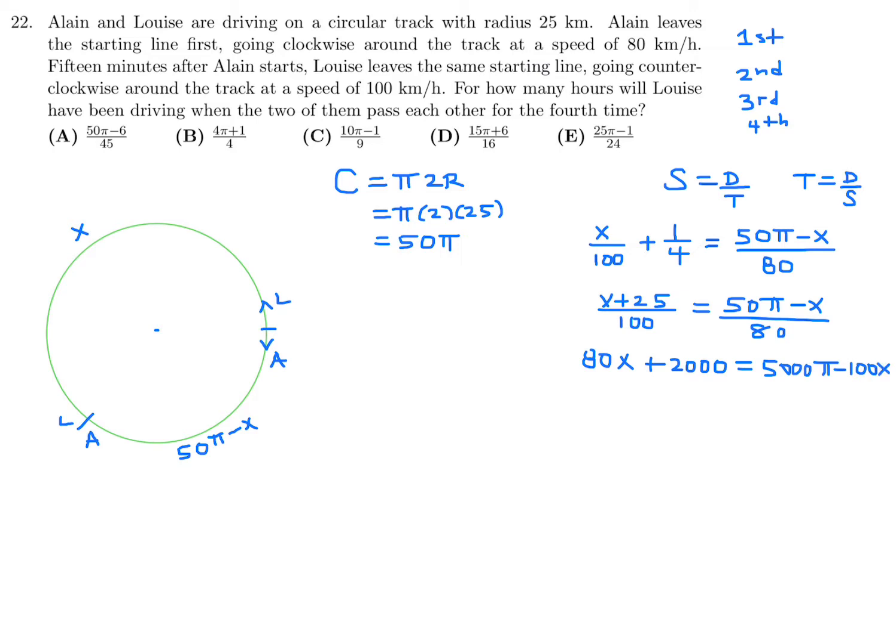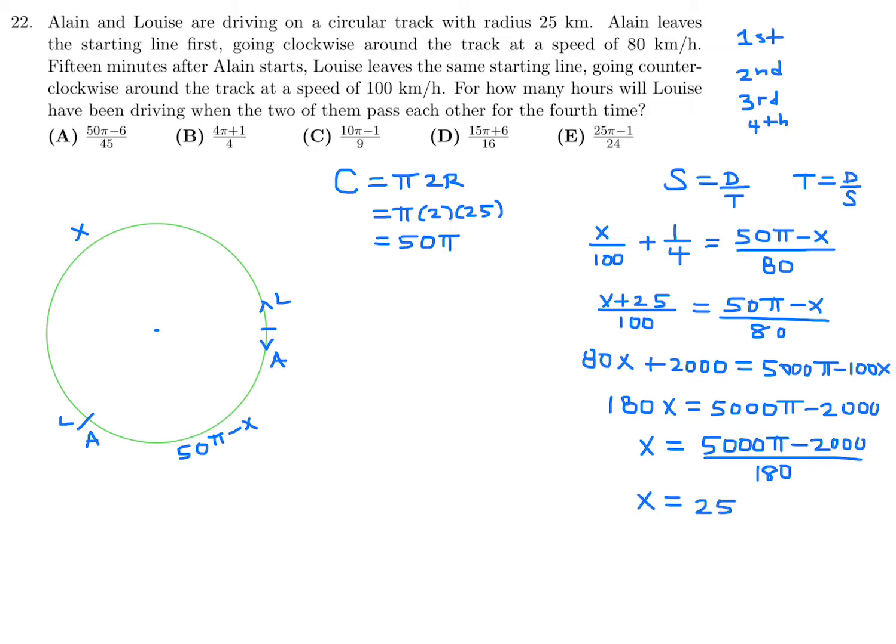Okay, so it looks like it's 180x is equal to 5,000 pi minus 2,000. And then x is equal to this 5,000 pi minus 2,000 over 180. And probably helps if I get it to lowest terms. And in lowest terms, 250 pi minus 100 over 9. Okay, great. But I'm still not done. I've got to figure out the time. This just gives me x. x is a distance. In the end, I've got to figure out the number of hours, which is referring to time. So I've got to figure out time, no problem.